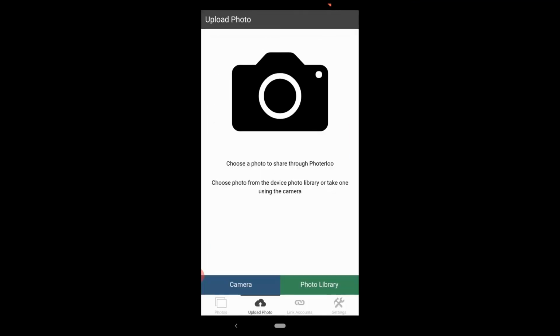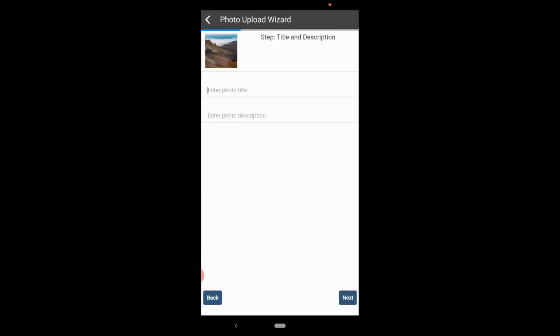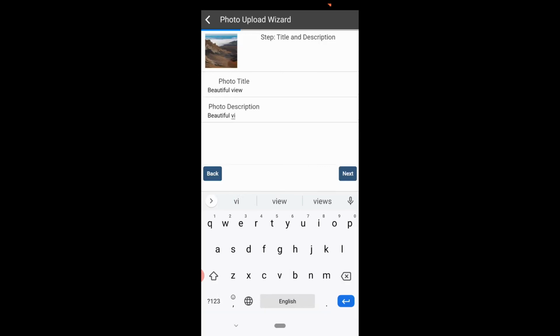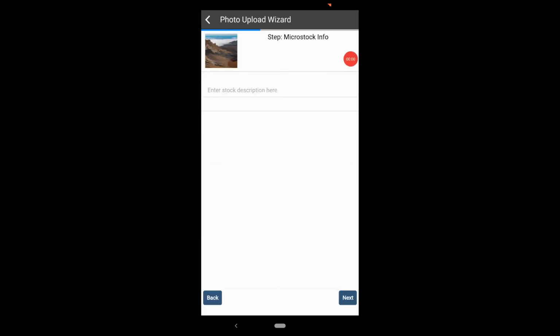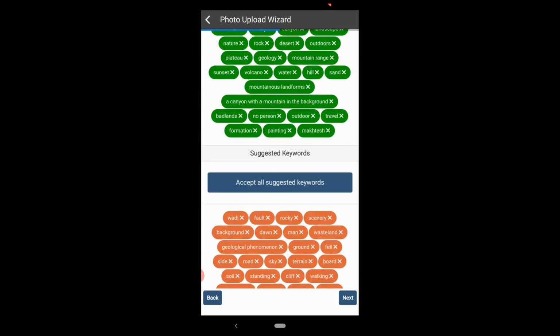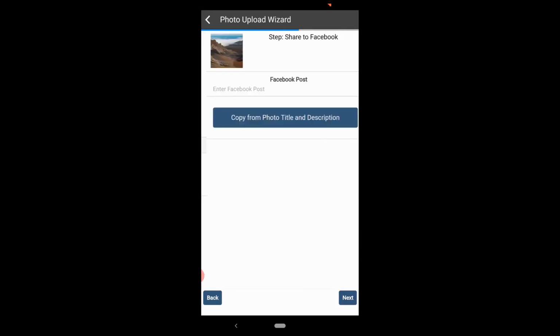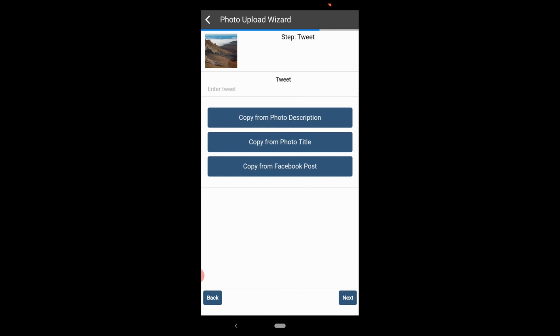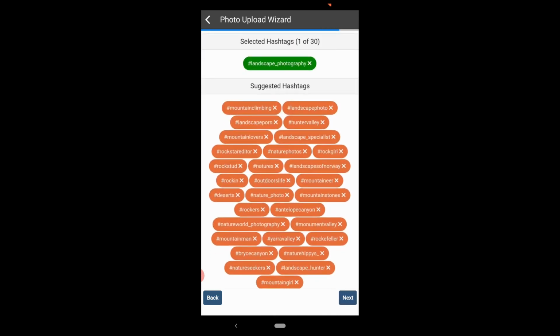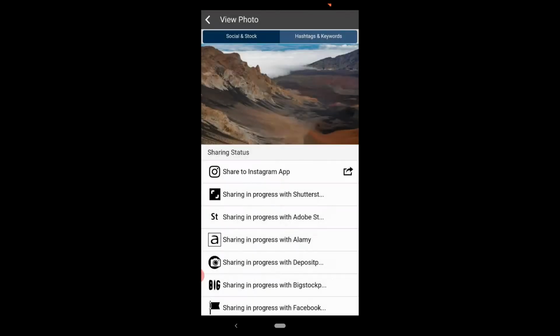Let's do a quick demo. I just grab the photo I want to upload and choose the sites that I want to upload them to. Now I can enter in the title and description. Next, I can enter a different description for the microstock sites. Now, choose the keywords. Photoloo suggests a lot of great keywords, so you can just tap them. You don't need to type them in. Next is your Facebook post, now your tweet, and your Instagram post with the hashtags being suggested. Now, just post it to all your sites.